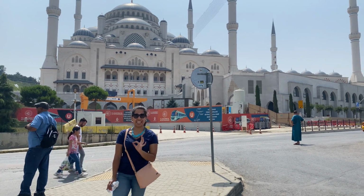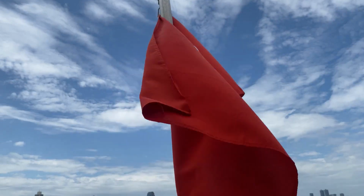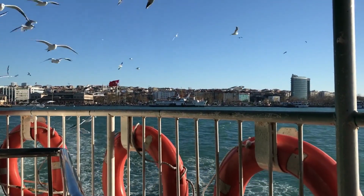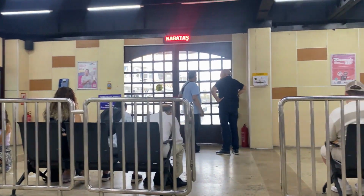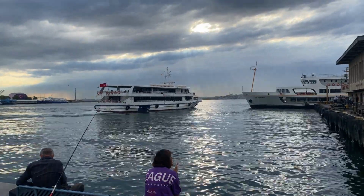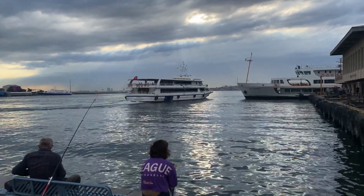Now we are in the Asian side of Istanbul. When we think of Turkey, our minds often gravitate towards its European part. But what if I told you that some of the city's most hidden gems, the coolest experiences, and the true essence of Turkish hospitality are tucked away on the Asian side of Istanbul?